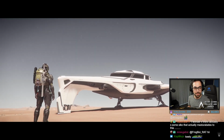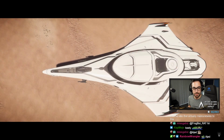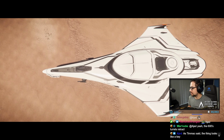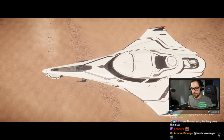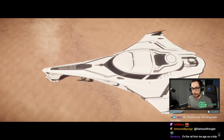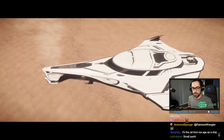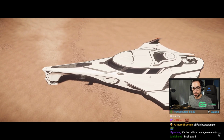Is it a yacht? At 60 meters long, with a width of 32 meters and a height of 12.5 meters, the 400i is deceptively big, and with a crew of 3 is meant to target the same segment as the RSI Constellation, a segment that at present doesn't actually have a lot of competitors, so it's a welcome addition to the pool of ships available in the game.